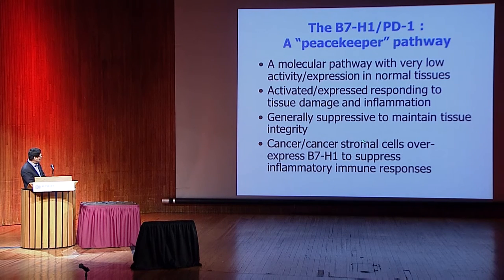Now, interestingly, cancer cells or cancer stroma cells in the cancer microenvironment overexpress this molecule because of immune response, then use that to suppress immune response in the cancer microenvironment. So when we started this study, in the beginning, we were not really studying this molecule very seriously, because this was one of the molecules in the lab at that time.